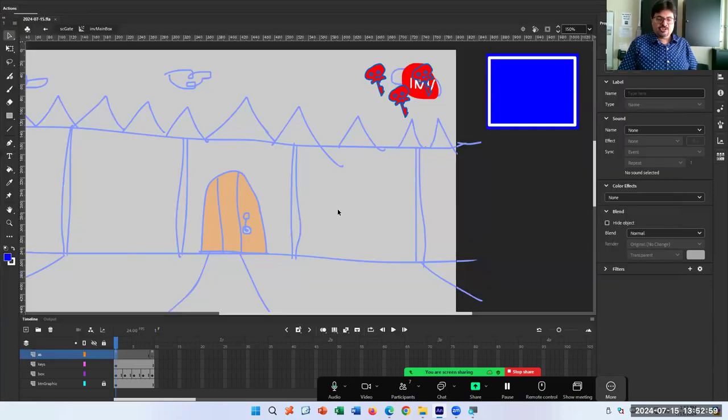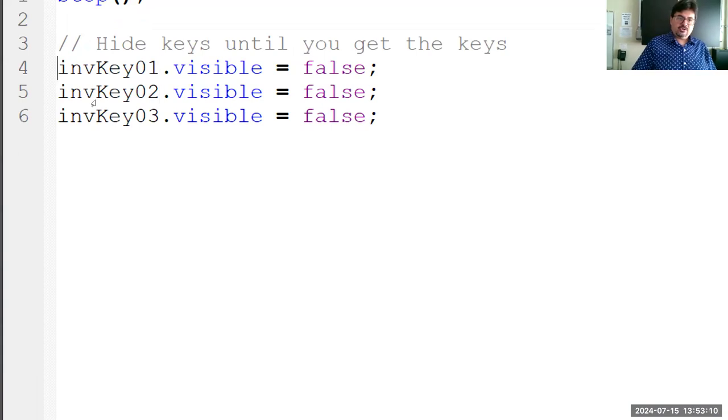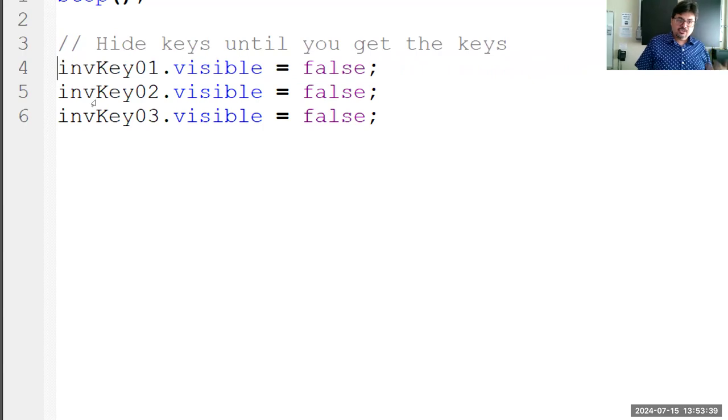If they are visible there, they're going to cover your buttons, obviously, so put them on their own layer so that they don't conflict with their visibility. Now notice this is different from what we did on the other screen, where I had button, inventory box, dot, inventory key. We do not want that here because we're in the symbol of the inventory. When we were back on the main gate scene, we had to say the inventory box inside of it has a key that we are turning visible or invisible. Right now, we're writing code inside the box, so we don't further specify inside the box. That'll be an error. You're already in the box, and if you tell it to get in the box, you're already in the box. It's just the name of the key, instance name, visible, false.